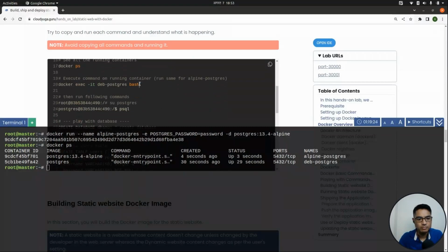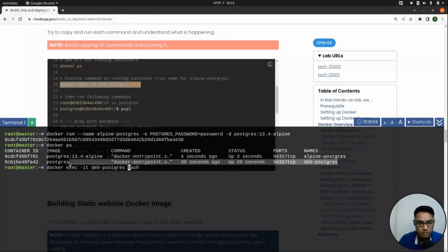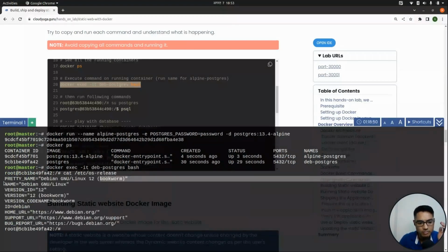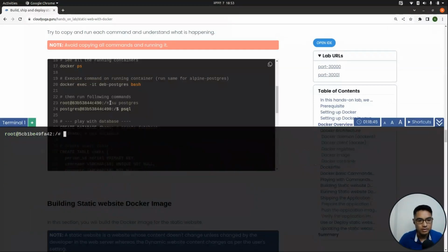Now I can go to any of the running containers. A running container is basically a new OS itself. For example, docker exec -it, where i means interactive mode and t means terminal, gives a terminal. And then dev-postgres, which is the name of this Debian based Postgres, and then run the command bash. I go in here, and there is a Debian Linux right there. Now let's try to run some commands. su postgres.